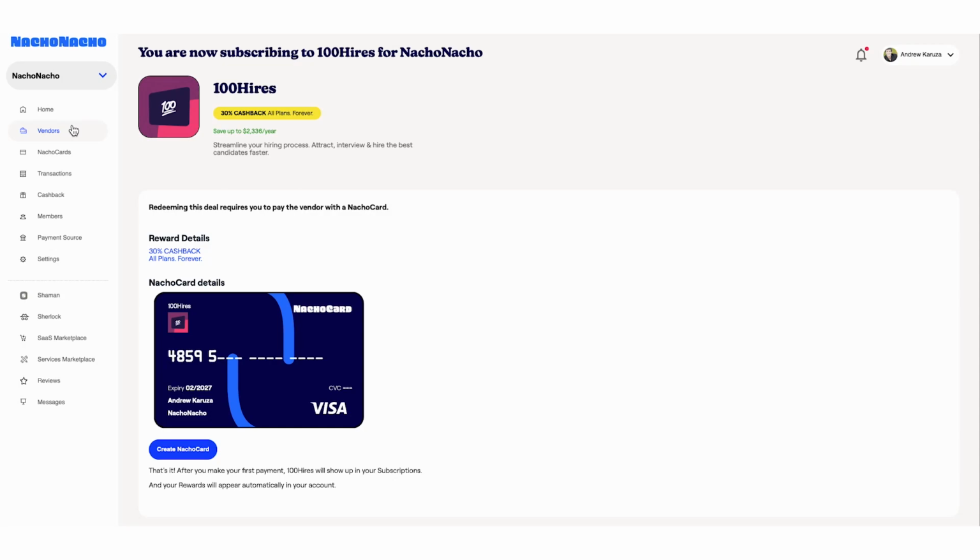And again, you can set strict time and spend limits for each and every one, and you can assign one per vendor per employee to get granular control over your entire company's expenses.